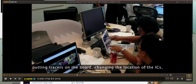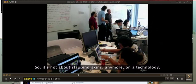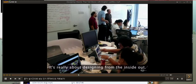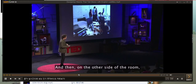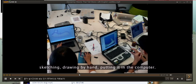So it's not about slapping skins anymore on the technology. It's really about designing from the inside out. And then on the other side of the room, the designers are making small adjustments, sketching, drawing by hand, putting it in the computer. And it's what I call being design driven.